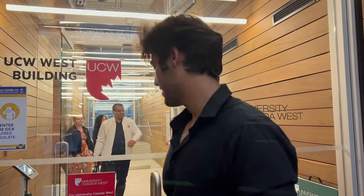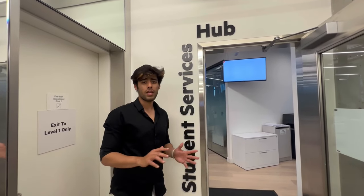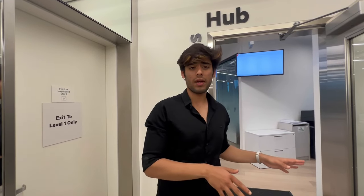So let's go. This is our Student Services Hub, where you can get your services done if you have any problem regarding the registrar or your courses, especially if you want to drop out or drop in some courses. You can contact the registrar here. You can walk in here. There's a big queue here usually in the afternoon, and you can get any queries done through here if you have any questions about fees or finance, and you can also pay your fees here.